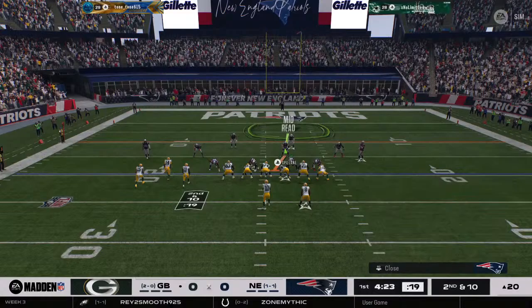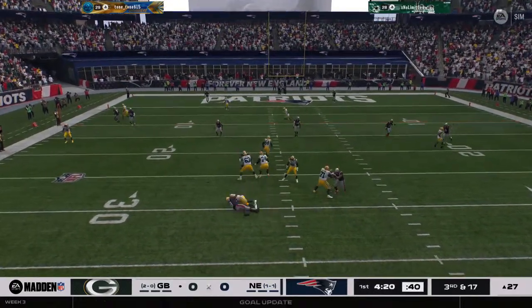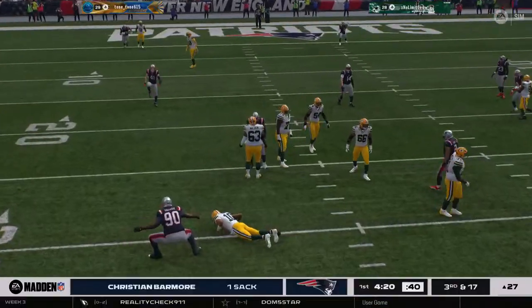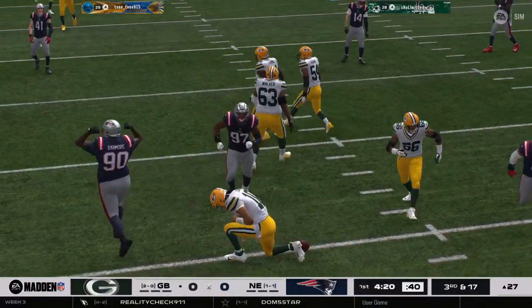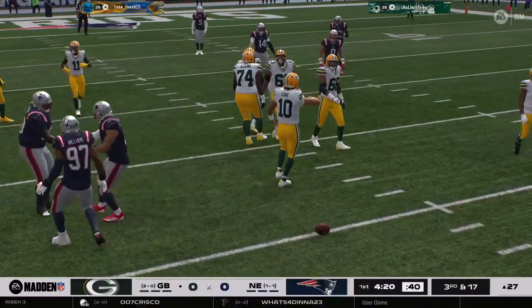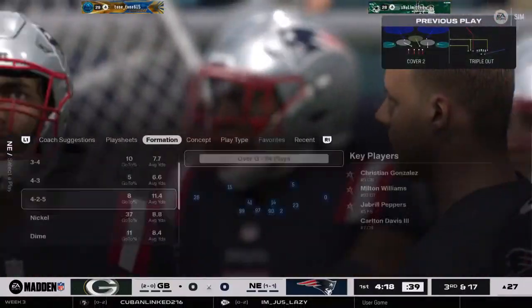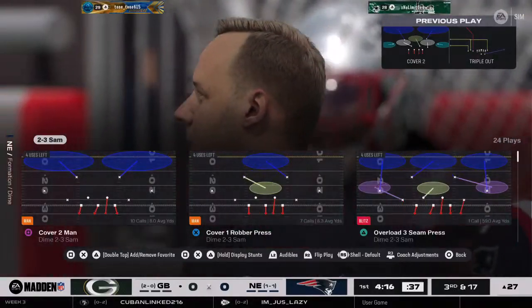Ready. Ready. A second down throw here for Love. Pocket isn't holding up. They're able to drop him. And that's going to add some distance onto this upcoming third down. A loss of 7 yards. It's third down. Third and long.